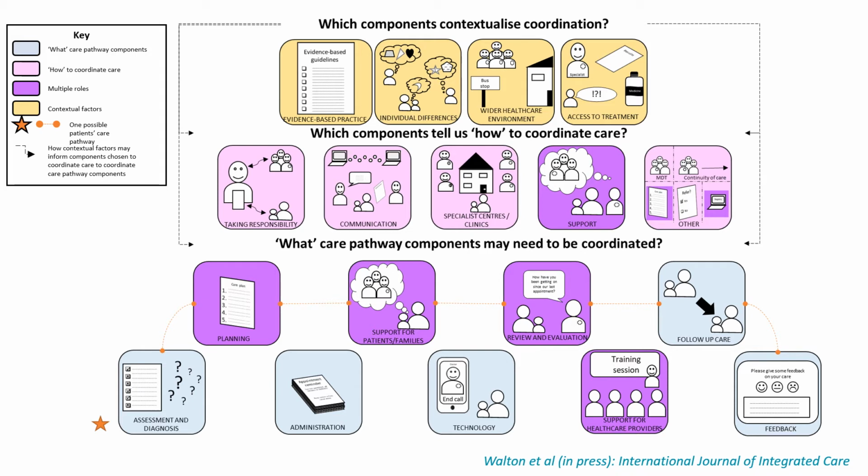And in order to summarise and present these findings concisely, we have developed this diagram. I'm going to briefly talk through this diagram and summarise each aspect of care coordination outlined in it, and give one example for each of these. So the first one I'm going to focus on is what care pathway components need to be coordinated, and these are the ones in the bottom of your screen here.